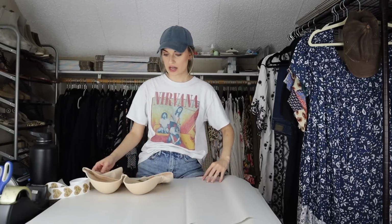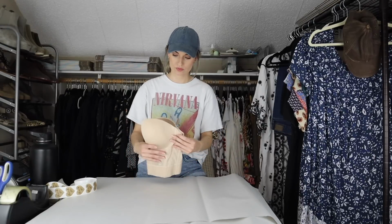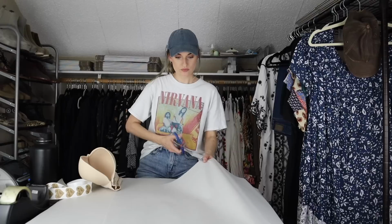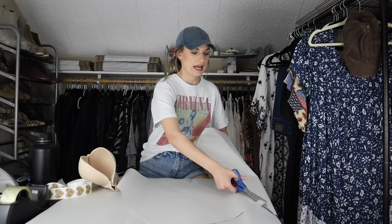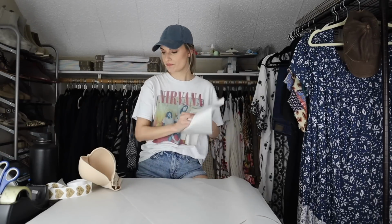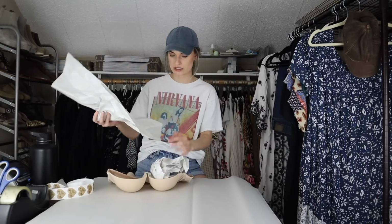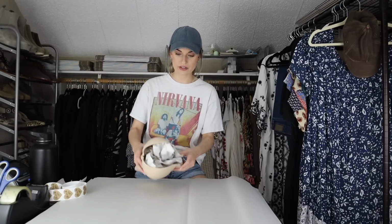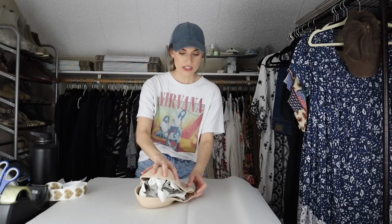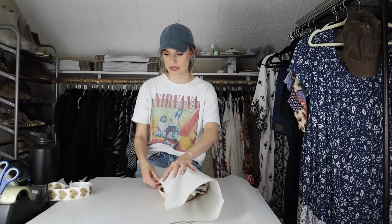I guess I will wrap it just like the other one. Let me go ahead and half this paper. I feel like this one it's not super necessary for, because I don't think, well, I don't know, yeah. Just as a precaution, you'll wrap it like this.